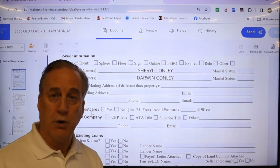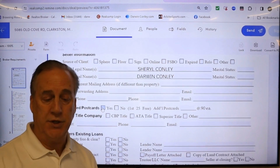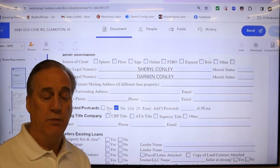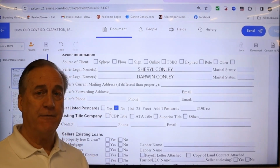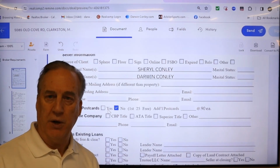If this is your listing, then you have 25 free postcards that can be sent out at no cost to you. If so, you click yes. There's a rare circumstance where I think you may click no. When might that be? If for some reason you're doing a commercial or retail, it may not make sense to send out just listed postcards.